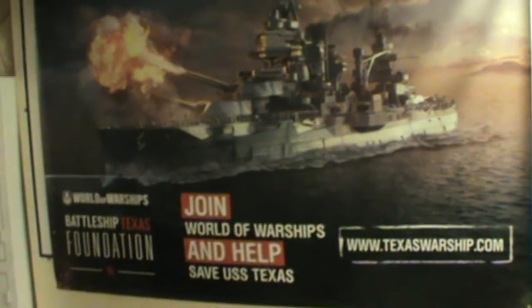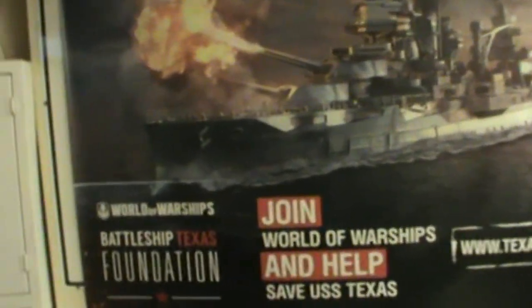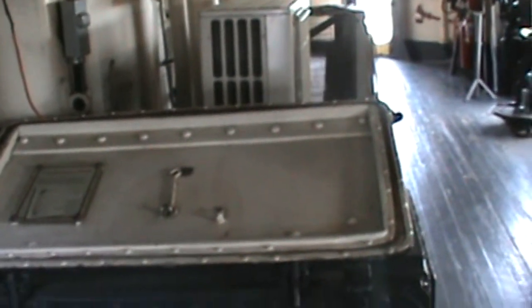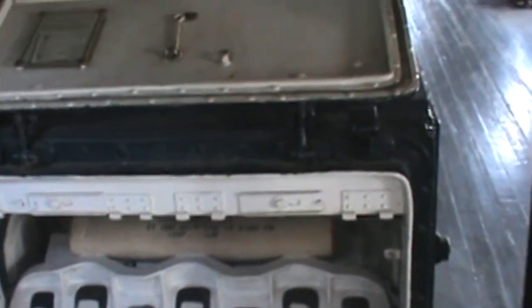Well, that's pretty neat. Looks like the Battleship Texas is part of the ships on the warships. Pretty cool. Commander of the Atlantic Wall of Defenses. This is where the ammo bags for these guns came up here. A refrigerator. The Admiral's pantry. Few big teacups.